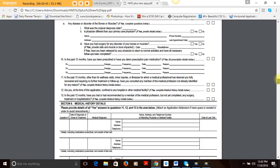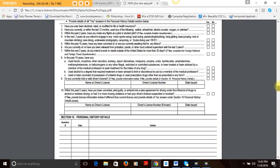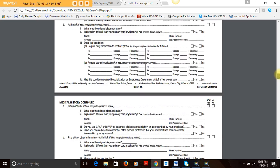Moving down, also, if you are replacing a policy of theirs with an HMS Plus app, don't forget the replacement form. And also, if the client is 65 years or older, add the senior form. Another big common mistake that is made is make sure all your dates match on the application. It'll help get you issued a lot faster, and it'll help you get paid a lot faster.